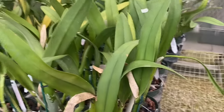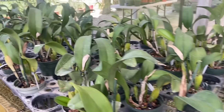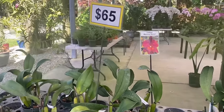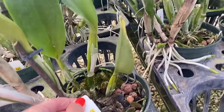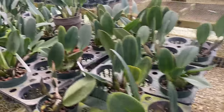But just to show you, if you want to come over to Soroa. Oh, hair pig, of course. This is a big hair pig. I think this whole row is $65. Kalea Myanmar Sunset. So that would be that red one. And let's see what we have. Brassolaelia Kalea Hawaii Island Bride. So I think I've seen this as like white, maybe some yellow.